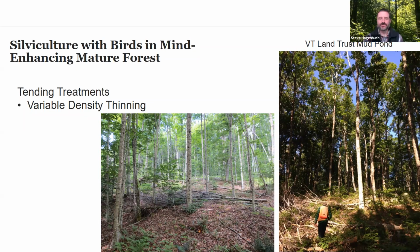Yeah, and I'm glad you pointed that out because this is something that Dan Kilborn talked about last week. And this is actually Dan here, the back of Dan Kilborn there in the orange vest on the right photo. These are photos from Mud Pond, which Dan used as a case study last week, and I definitely want to point out that not only is it about creating the gaps in the canopy to try to stimulate structure, but that down woody material that has been left on site is just as important in thinking about habitat.